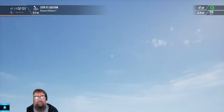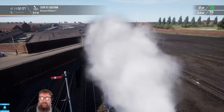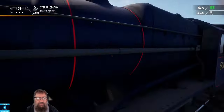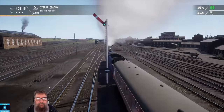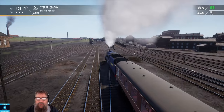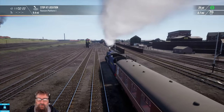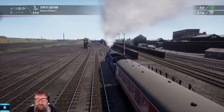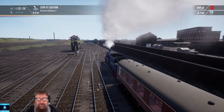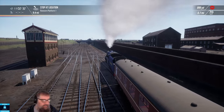Actually, I wanted to have a look at this bridge, because I think, yeah, steam comes through it. Okay, I need to add that to my report list. Green signal, that won't last for long, I don't think. There's the freight heading around the other side of the yard there. We'll see it again shortly. Kind of surprised me that it actually puts the freight in front of a declared passenger train, but it does, and that's okay.